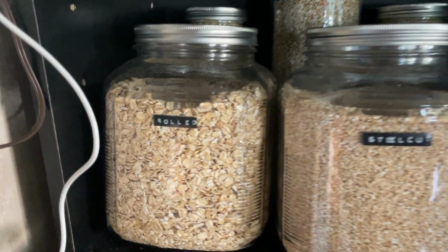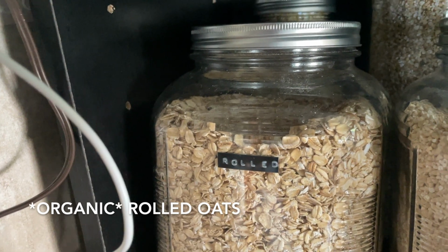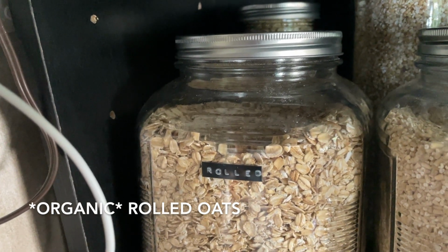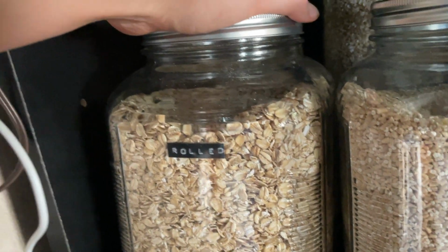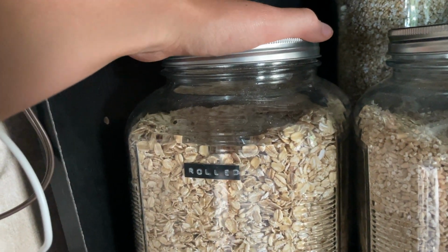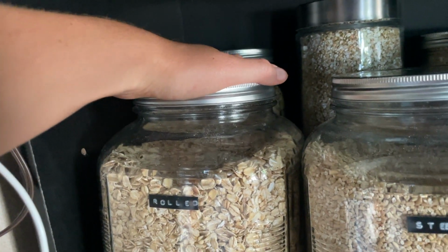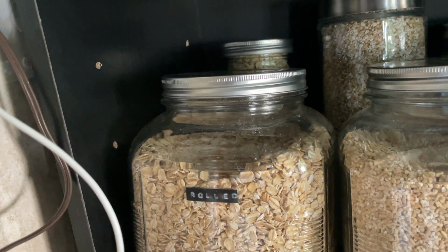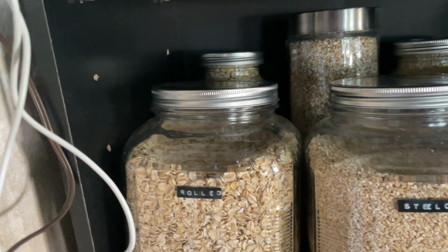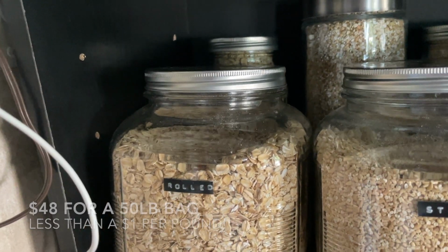Second favorite item is the 50-pound bag of rolled oats. This is going to be one of the best prices you'll ever get for rolled oats. We ordered our first 50-pound bag in November, and we didn't need another bag until July, so it lasted us 6 or 7 months, and it is $48 for a 50-pound bag, which makes it less than $1 a pound.